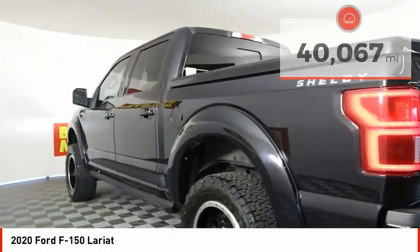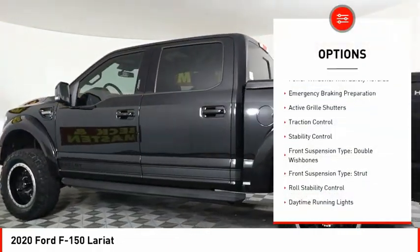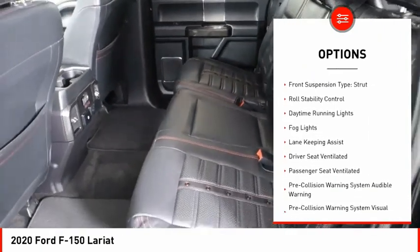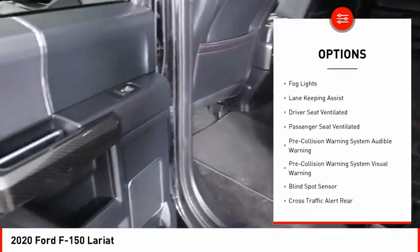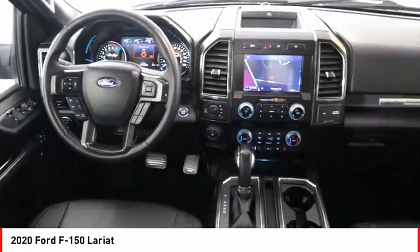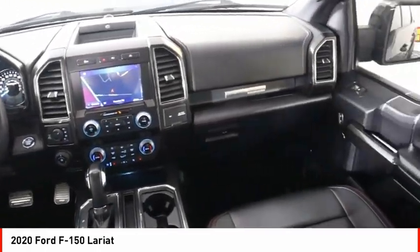Here are some of this vehicle's great options: power windows with safety reverse, emergency braking preparation, active grille shutters, traction control, stability control, front suspension type, double wishbones, front suspension type, strut, roll stability control, daytime running lights, fog lights.